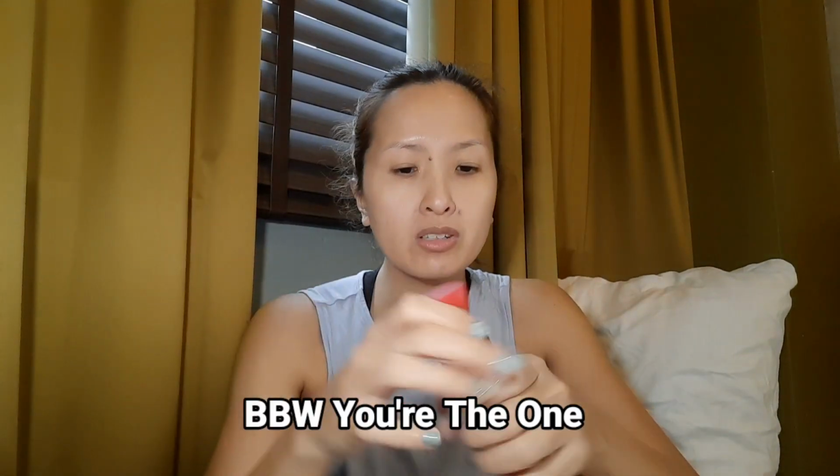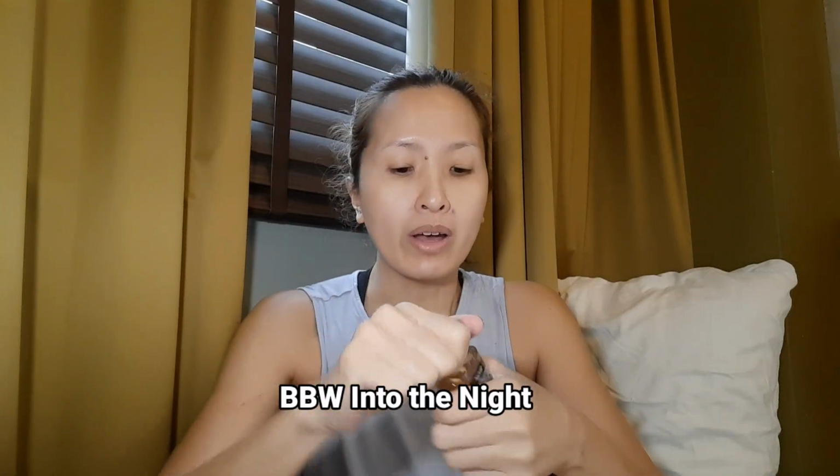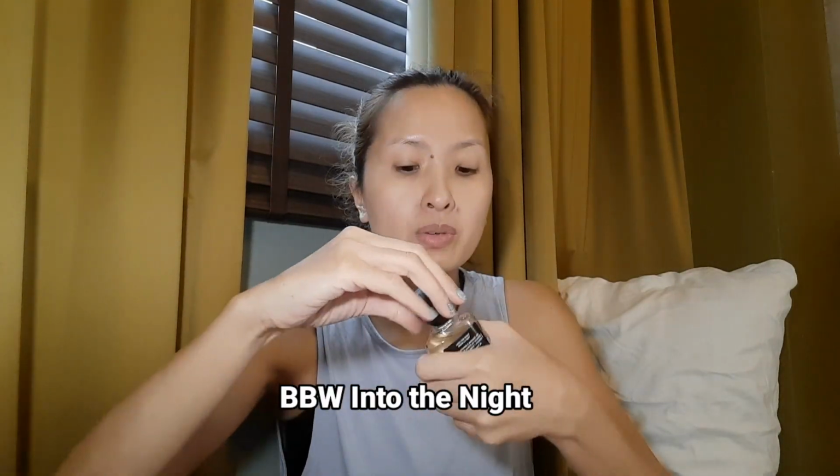So I got two shower gels first. This is You're the One. It smells super perfume-y, fruity, a bit strawberry but also a bit ambery, bango. And this one's Into the Night. It has the same vibe as Dahlia or YSL, also perfume-y but more on the sweeter side. I've already used it, so there's a bit missing. Travel size.